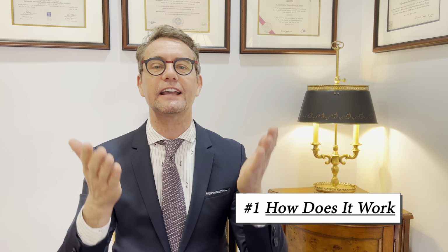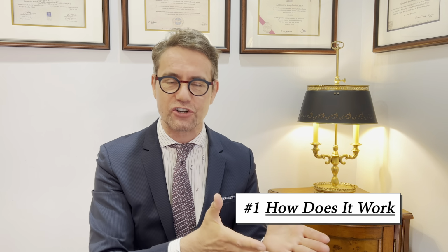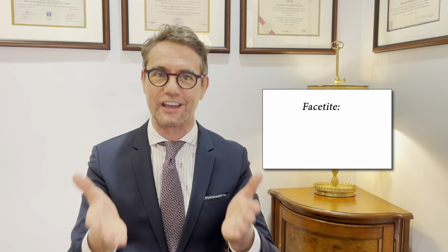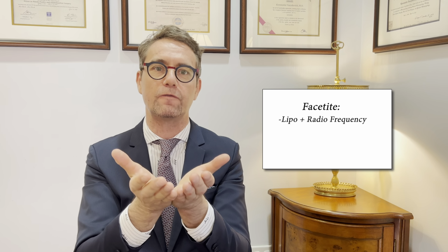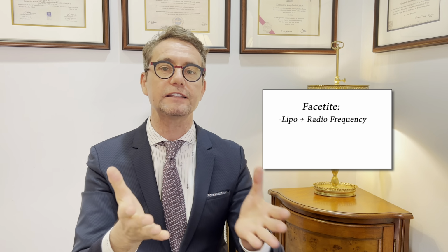So first things first, what is FaceTite? FaceTite is a combination procedure where liposuction and radiofrequency are used together. Radiofrequency helps to melt the fat, and liposuction removes that melted fat from the area. Radiofrequency also helps to create some scar tissue in the area where it's used, and that scar tissue typically helps to tighten the skin and prevents it from falling. So you get both effects with FaceTite: removal of the fullness and some tightening of the skin.